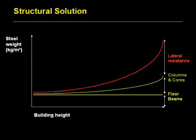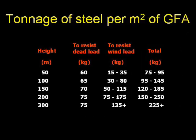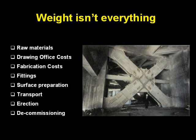Structural solutions and the impact of what you've been hearing about in the last two presentations and over the last couple of days: the steps you go through, different support systems as wind load and potentially seismic becomes more of a factor, you go up. And these are typical, in our experience, weights of steel for overcoming the various jobs that the steel has to do. I'd like more of this information, and I'm going to come back to that at the end. But weight's not everything. It is a sophisticated business, pricing, and you just can't do it by measuring up the kilogram.